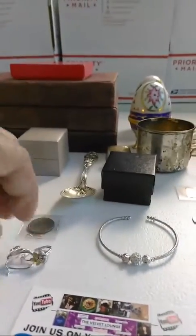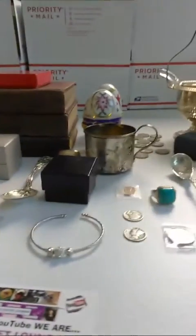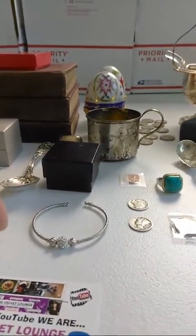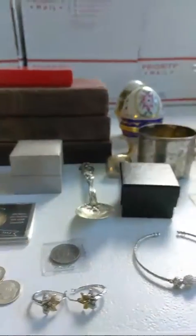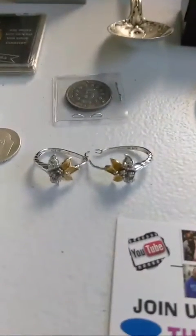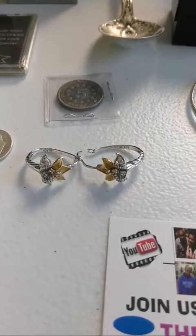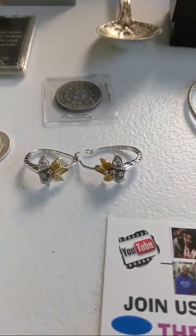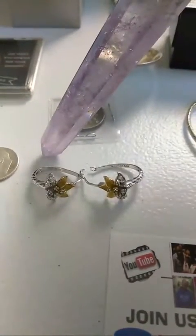Here are a pair of earrings that have gold and sterling silver. And I'll leave them on the table since I happened to drop them. But they're like a leaf shape with, I'm assuming they're rhinestones, or they could be cubic zirconia, or it could be some sort of low-grade diamond. I have no idea, but ironically in this one, you can almost clearly see the 925 mark.